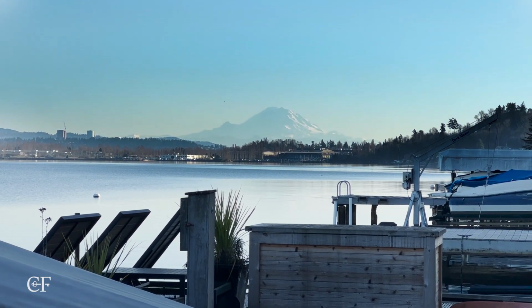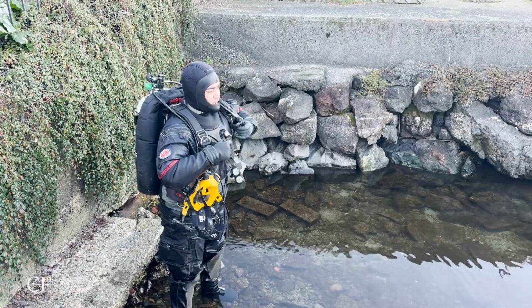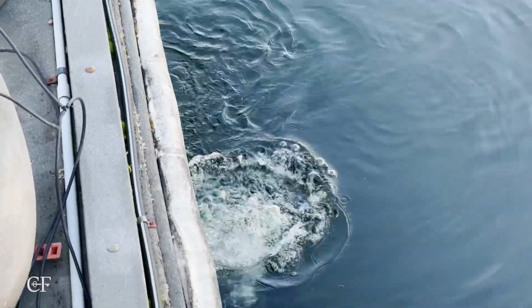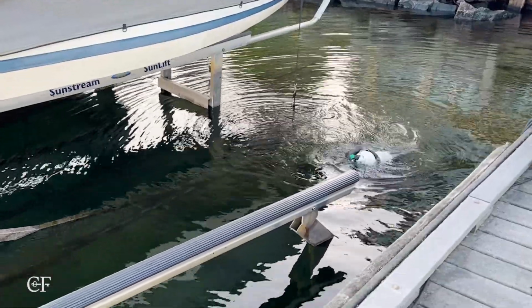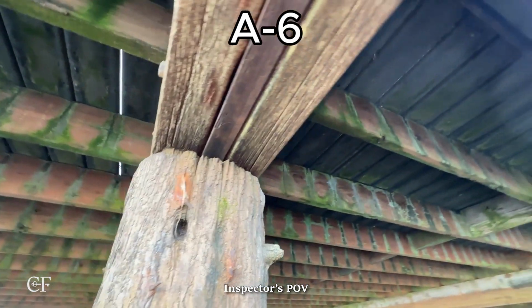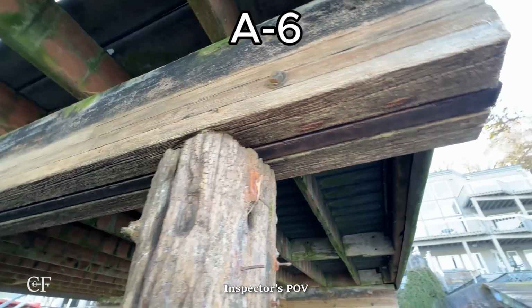As I mentioned, today we are doing a visual inspection. So the inspector is coming in, putting their dive gear on and getting in the water, and essentially doing a visual inspection of the underbelly of the deck and the pillars. And of course, if there's further issues or indications that there's problems, we'll get it further evaluated.